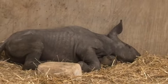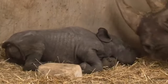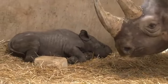And apparently, when we turn the camera on, it's time to sleep. That's what babies do. That's when they do their most growing, is when they nap. So just like all babies, she eats, she plays, and she sleeps really hard.